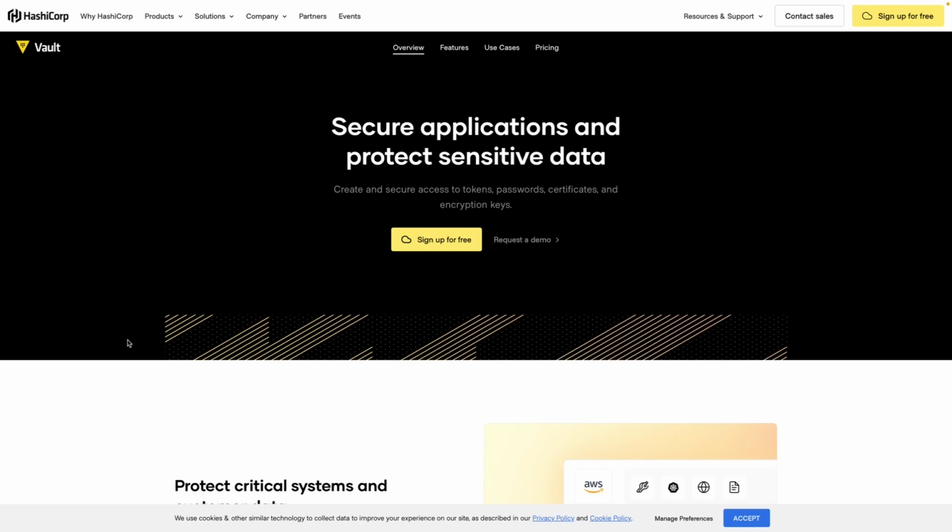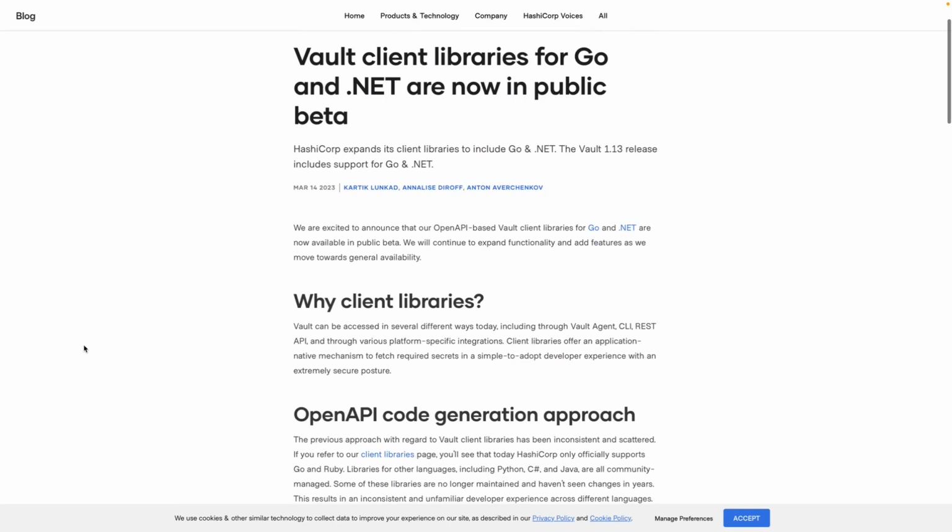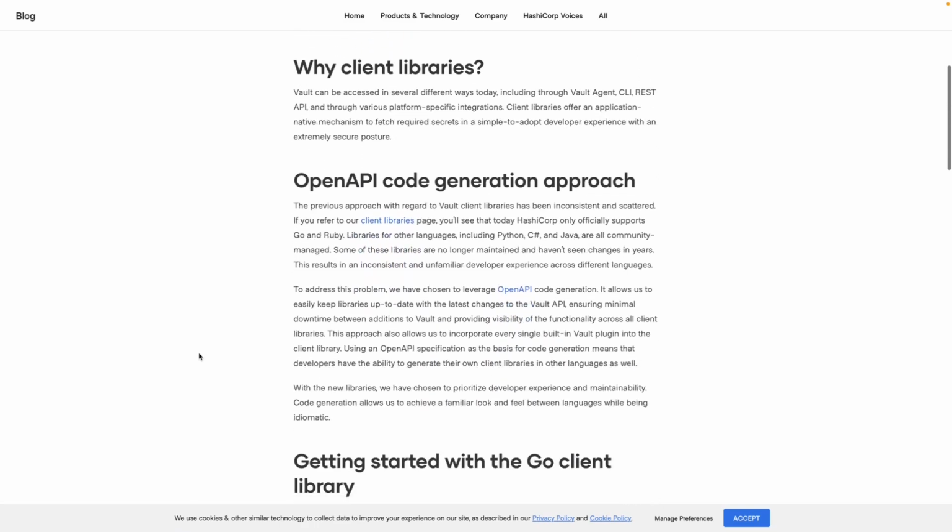Vault is a product from HashiCorp and allows you to basically secure all the values that you want to protect within applications and services. It's providing a centralized mechanism for storing these things and then reading them safely and sanely in and out and being able to have permissions around access, et cetera, et cetera. So what that means is now you can integrate Vault within your Go and .NET applications via the client libraries that they've made available. And this is now available through HashiCorp as a public beta.